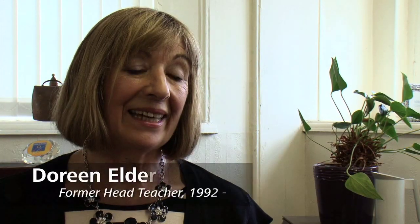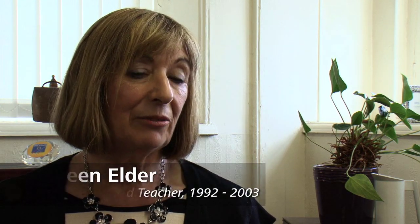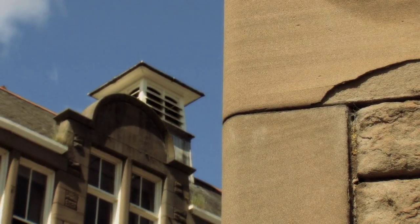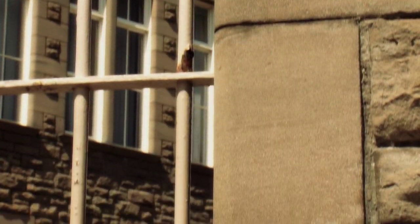When I came here, this was my third headship, and it was a totally new experience for me because I had never ever worked in an old building. I'd always worked in new buildings, and indeed, when we had moved here to Broughty Ferry, about three years before I was appointed here, we would walk in the neighbourhood, my husband and I used to point to the school and say, gosh, imagine working in that place. It looks like a prison.